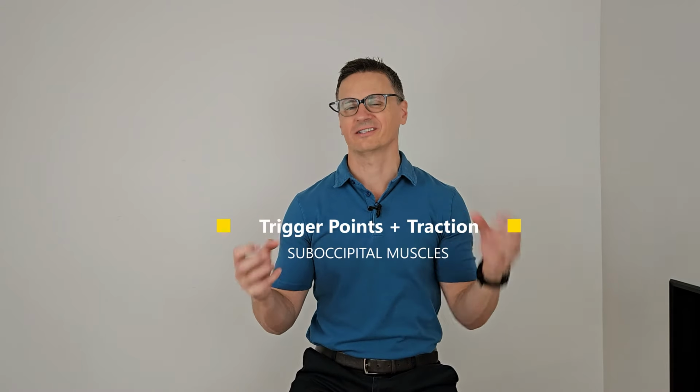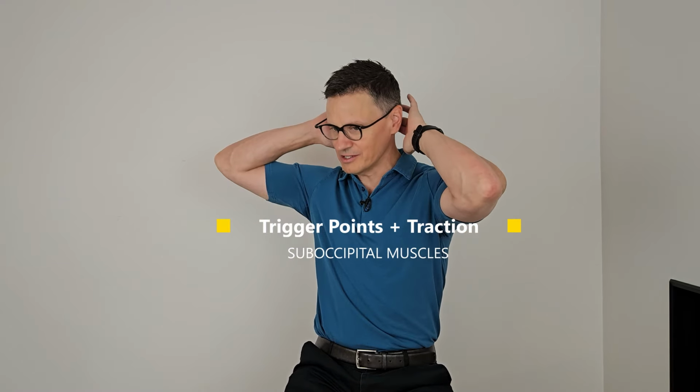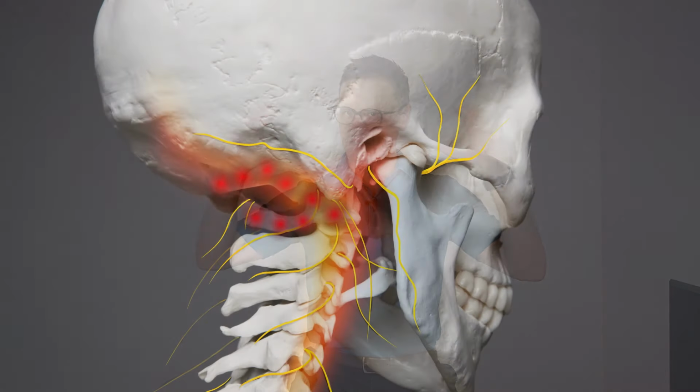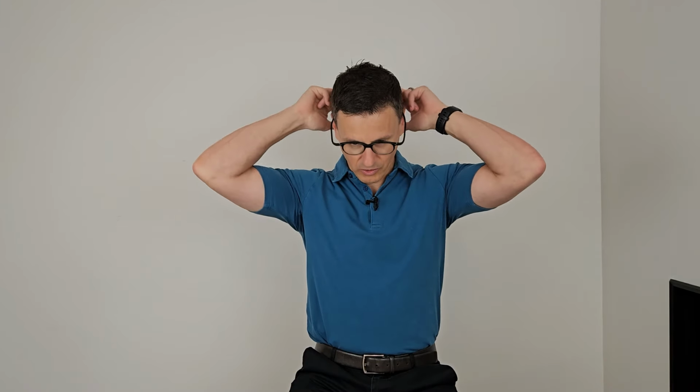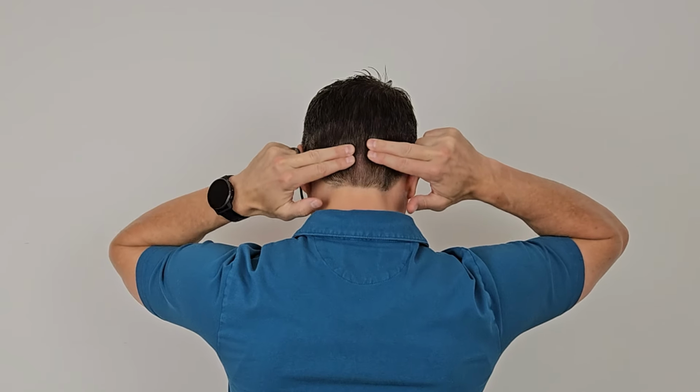Okay, we're going to move on to these suboccipitals, the very tight muscles that just come off the base of your skull. These muscles will sometimes be tight. There's a few sensitive nerves around there. When those muscles become tight, they refer to the head causing headaches. So all we're going to do is take our 2 fingers, we're going to drop them off of our skull, here.